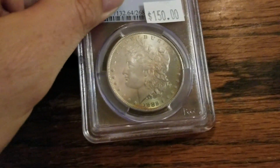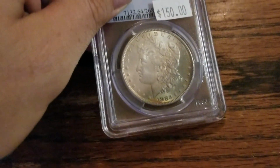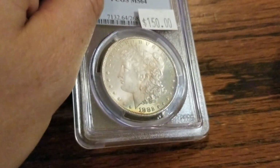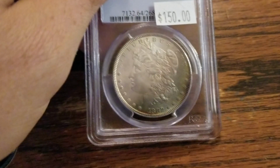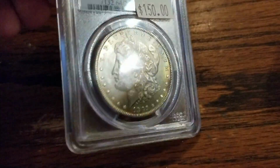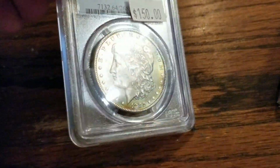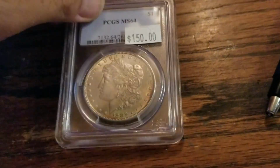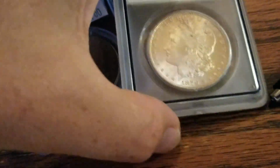And to talk to you about the pricing, he says a lot of these toned coins, the prices were high a long time before the internet was showcasing these prices. For example, Heritage or Stacks and Bowers or Legends, Christie's, it doesn't matter what auction house was selling these coins, the prices were always high.